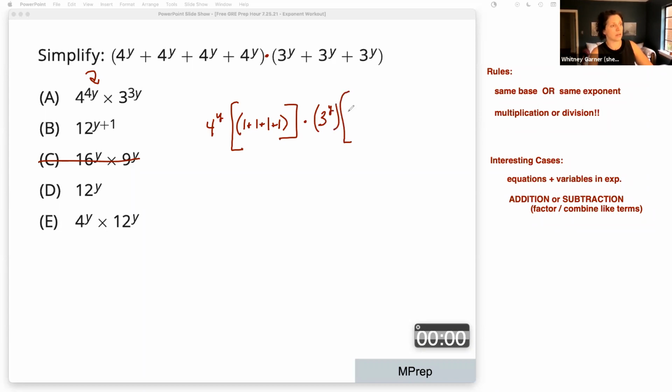And that's going to leave a 1 plus 1 plus 1. I know my brackets and parentheses are all over the place, but forgive me. So I have 4 to the y, and I should not be surprised that I had 4 of them: 4 to the y times 4 to the 1 times 3 to the y times 3 to the 1. Now I'm going to combine my powers: 4 to the y plus 1, 3 to the y plus 1, and then multiply, because that's how I had them. I had this y plus 1 and this y plus 1.